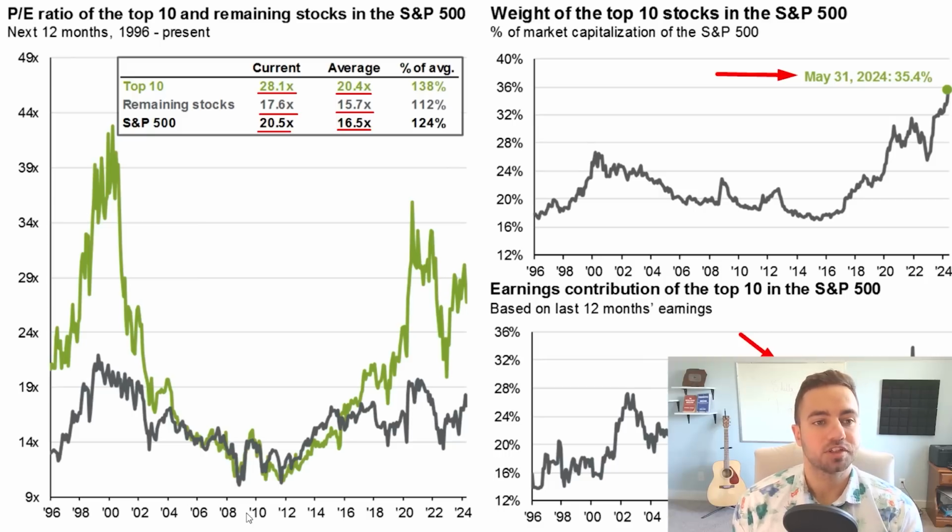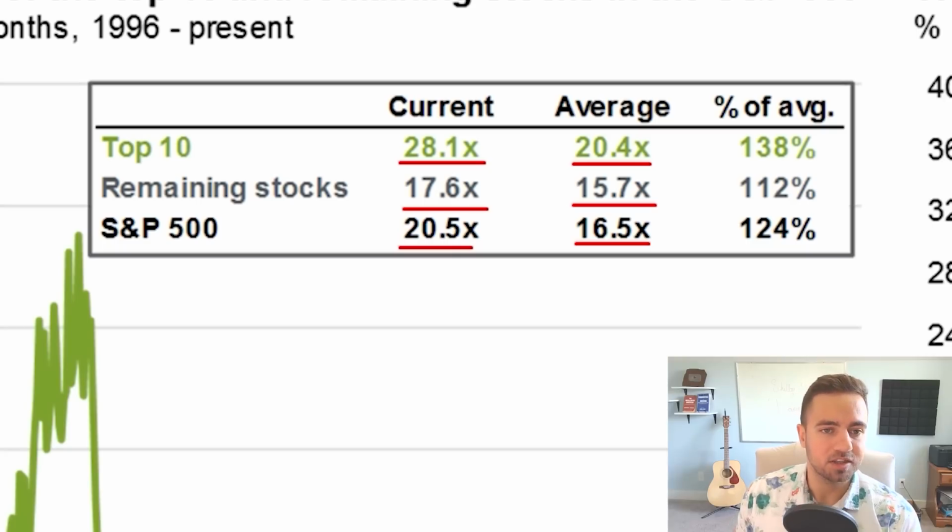This next chart shows us the price to earnings ratio of the top 10 stocks in the S&P 500 and then the remaining 490 stocks within the S&P 500. So currently we can see that the top 10 stocks are trading for a forward price to earnings ratio of 28.1, and their historical average has been about 20.4, which suggests that these stocks are trading about 38% above their historical averages right now. The remaining 490 stocks are trading for a 17.6 multiple, whereas their historical average has been about 15.7, so they are trading about 12% above their historical averages right now.